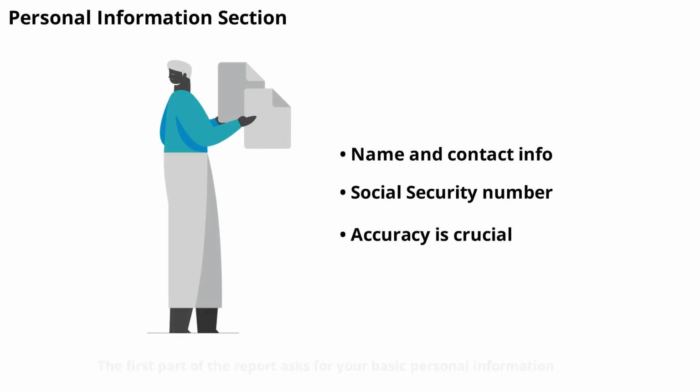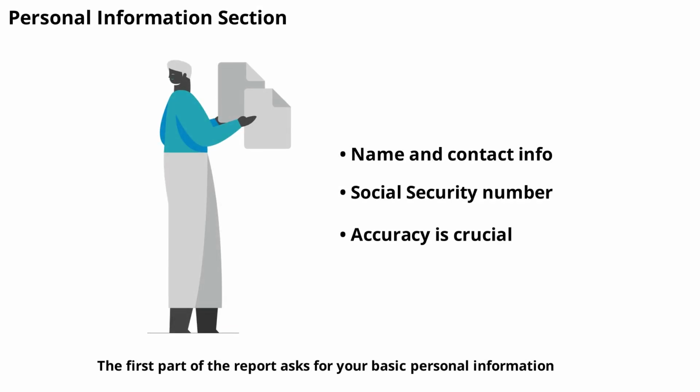The first part of the report asks for your basic personal information. This includes your name, social security number, and contact details. It's important to fill out this section accurately to ensure your report is properly matched with your application. Double-check your entries for any errors before moving on. Once you've completed this section, you'll move into questions about your daily routine and abilities.